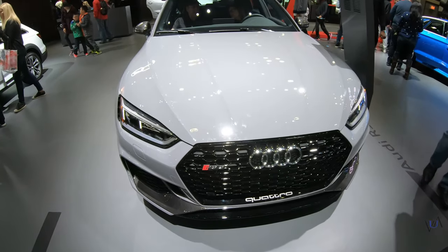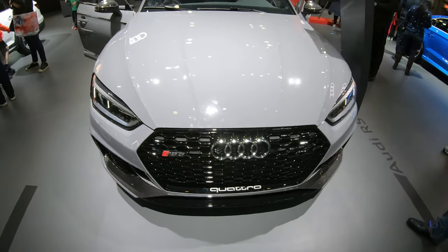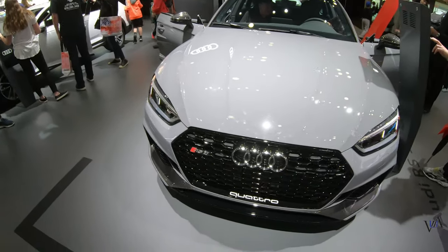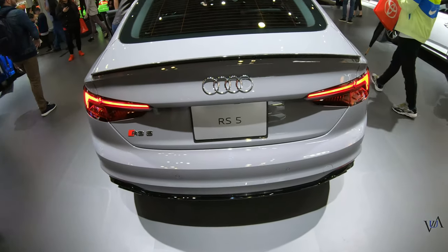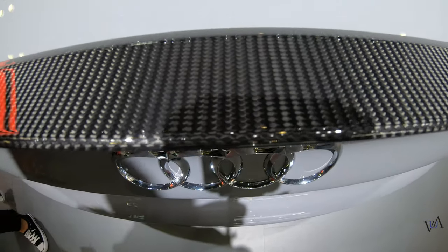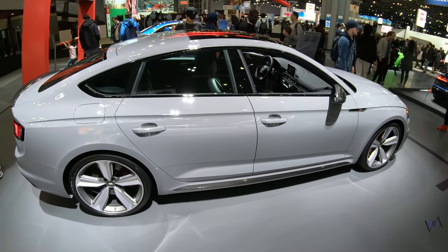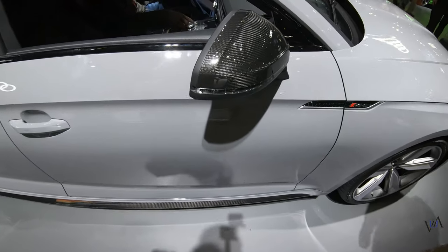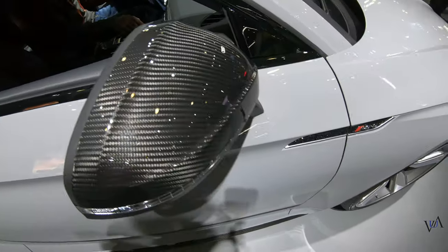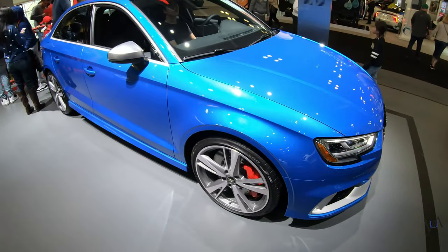Not that this is affordable, but this is more my style, RS5. Sportback, four door. Nice carbon fiber weave. Proper carbon fiber side mirror. Don't forget about the RS3. Also looking quite beautiful.